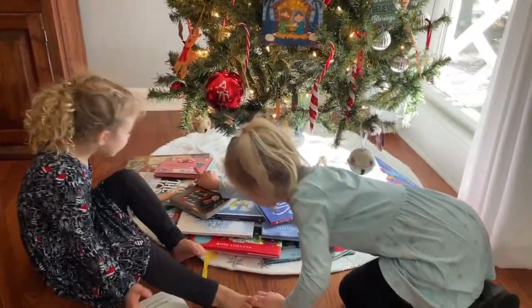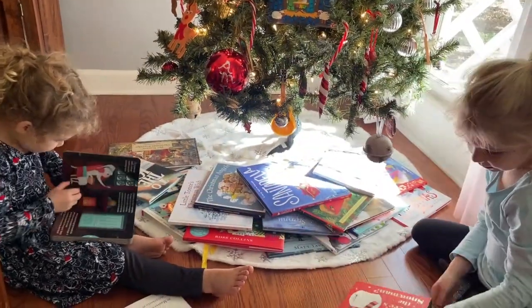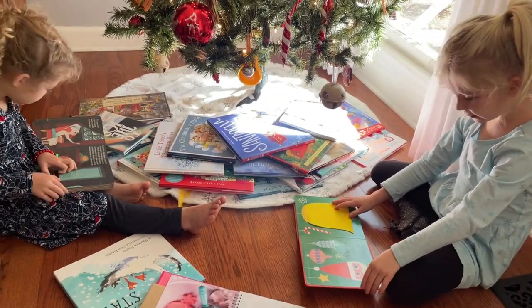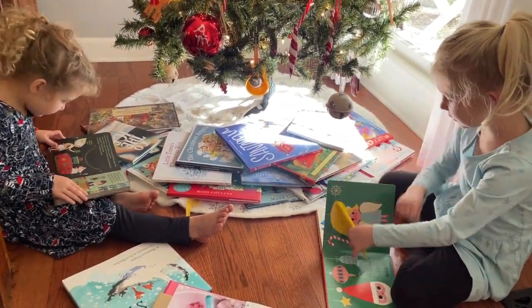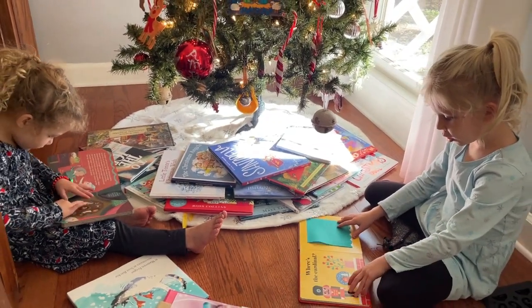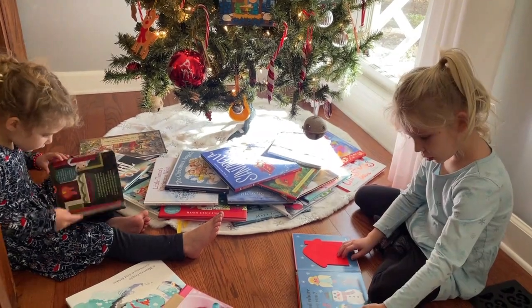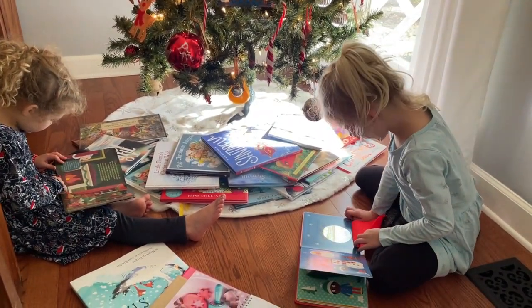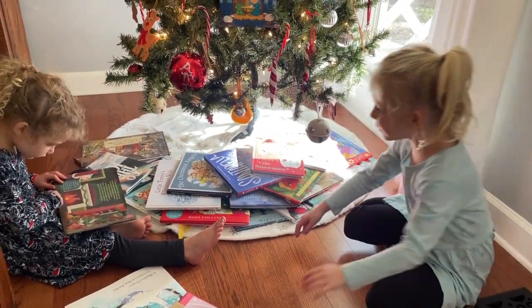Oh, what's this? Ooh, what's this? I'll see what this is. Where's the snowman? Where's the angel? Here it is. Where's the cardinal? Here it is. And where are you? Here you are. That was a fun book.